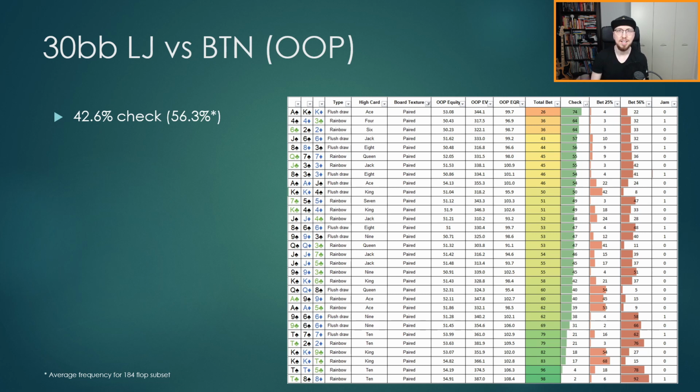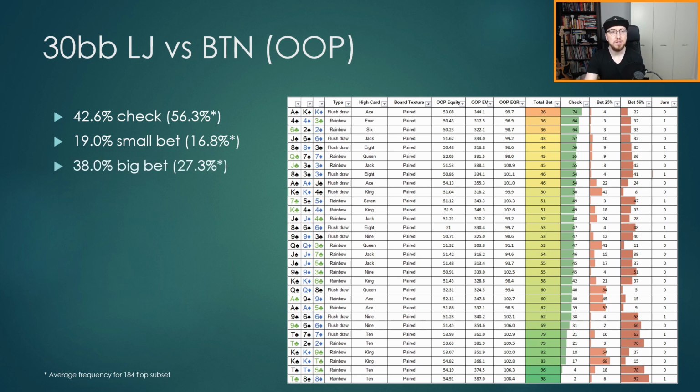And if you've watched my last video on out of position c-betting, then you'll know that we do a lot more checking in general anyway. So yeah, decent amount of checking here. 19% small bet and 16.8% small bet on average across the subset. And then when it comes to big betting, 38% big bet. The average for the subset is only 27.3. So we're doing a lot more big betting than average.